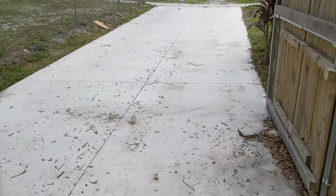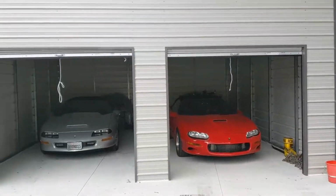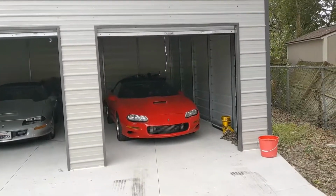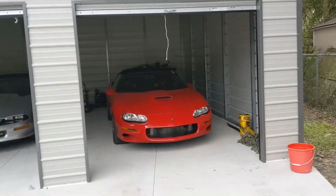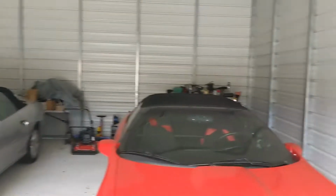So as y'all seen, we did the whole driveway, poured that out, and after the driveway, my mother helped me get into this steel building for the cars and my own little shop. The building itself has 2 doors. It's 22 by 25. So you guys can see it's got a really high ceiling.